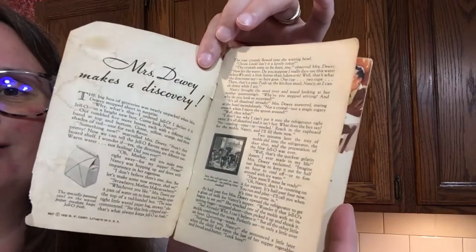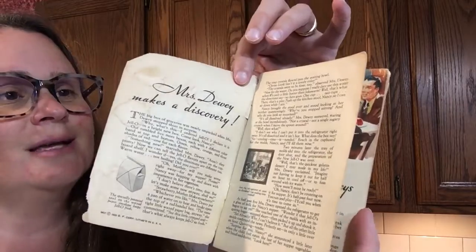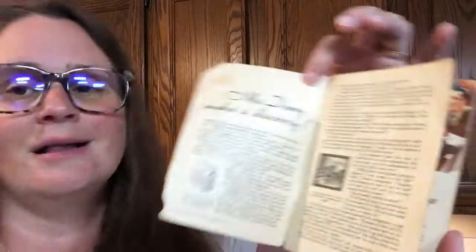But today I found, and before I get to it, it has a little story in the front about Mrs. Dewey getting her groceries delivered. I've done that once. It was odd to me, to my house. But a lot of people still do that.